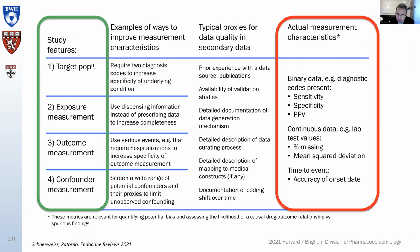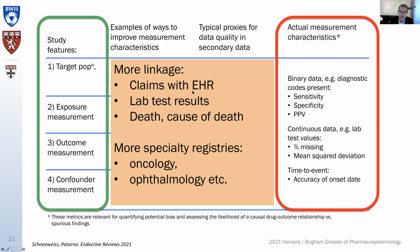For continuous data, what's the percent missing? What's the mean squared deviation? The accuracy of the onset date? This is what we would like to know. Unfortunately, more often than not, we don't have that information. And we work with proxies thereof, and we have lots of strategies in order to improve measurement characteristics. But often enough, we don't know the exact measurement characteristics.